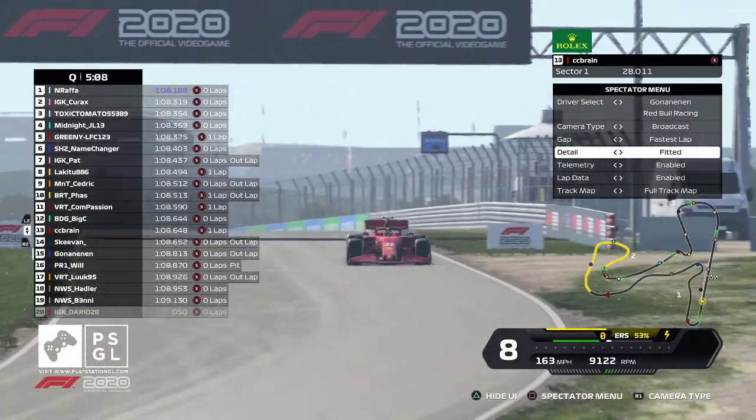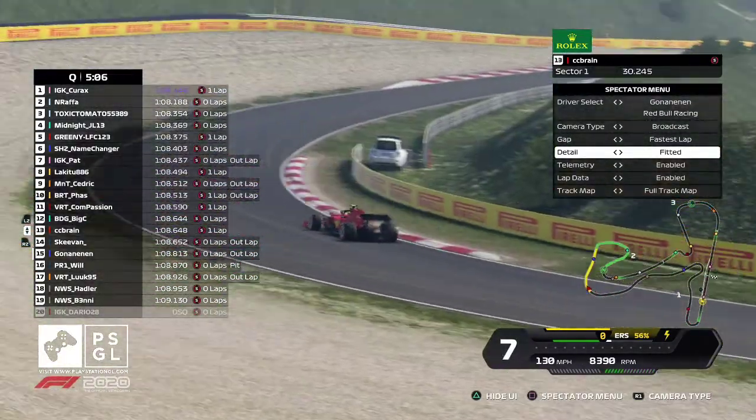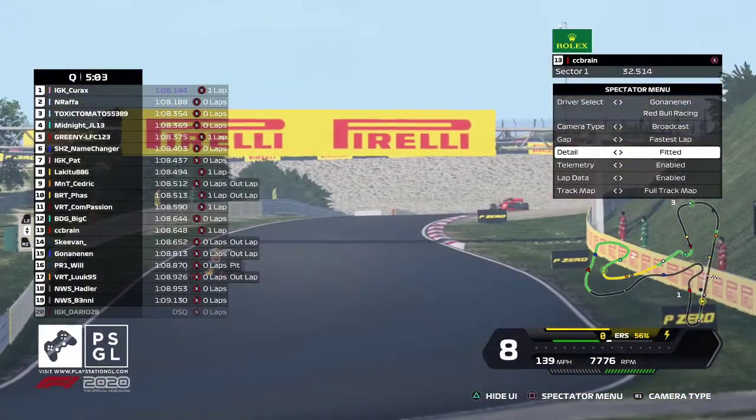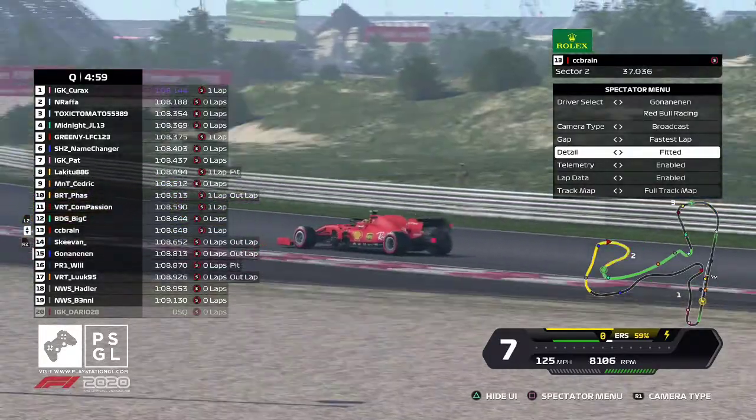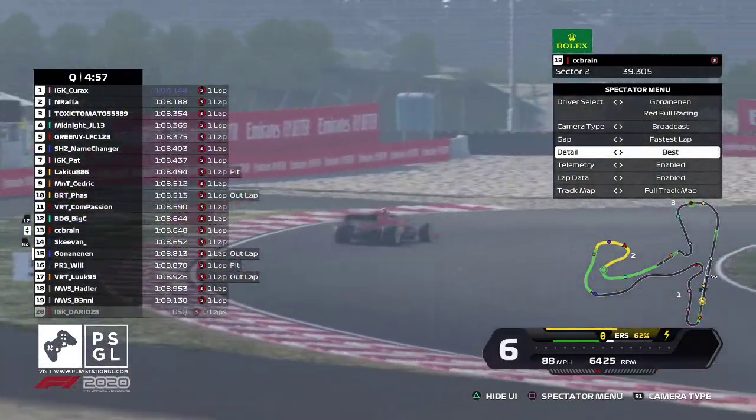Also, we got Monaco and Austria as well. Obviously, Austria was in round number 1, and then we go here to Zandvoort, round number 6, and then the crunch point of the season. So any small mistake could cost them.